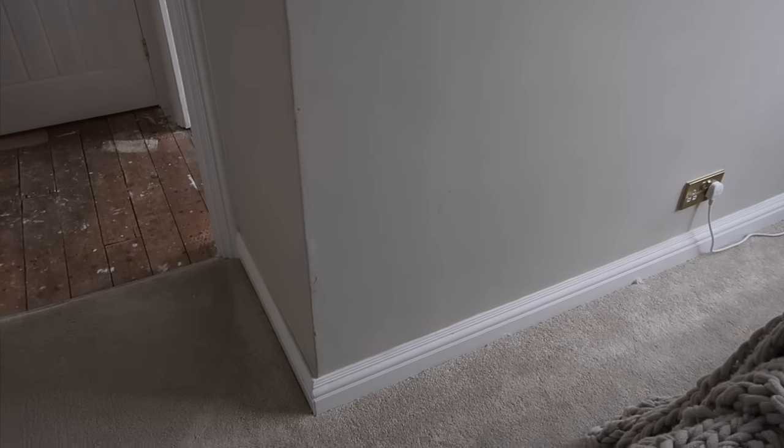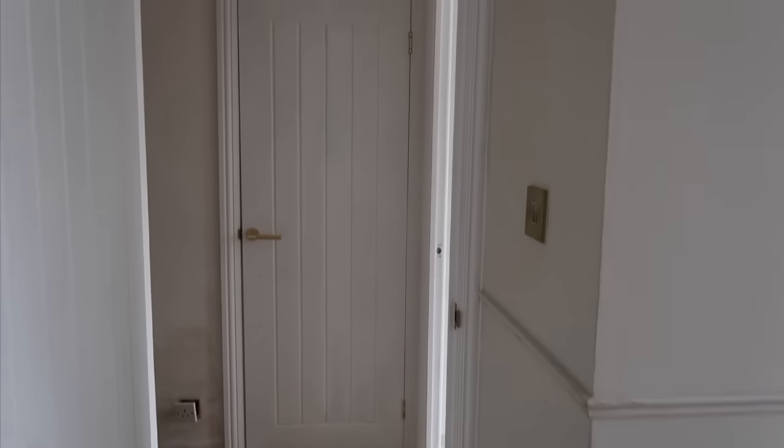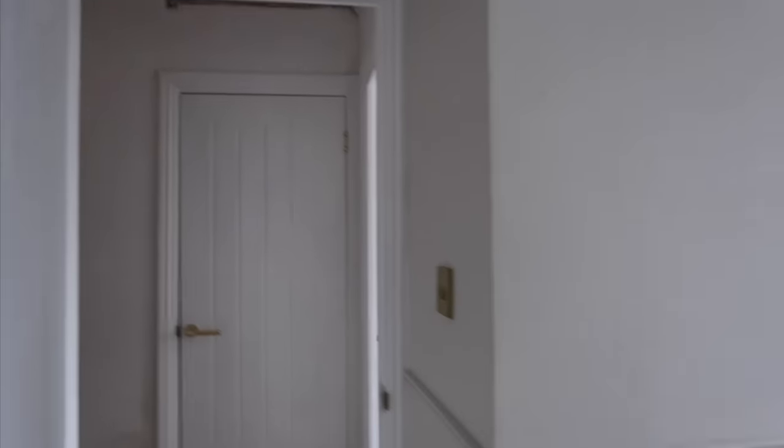These skirtings and all of the architraves around the doors are from Skirting World. They very kindly gifted them to us. We have actually worked with those guys quite a lot because they are perfect for what we needed and they've been super helpful, so a massive shout out to them.